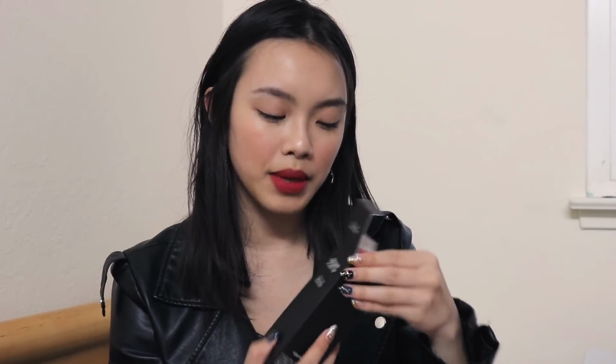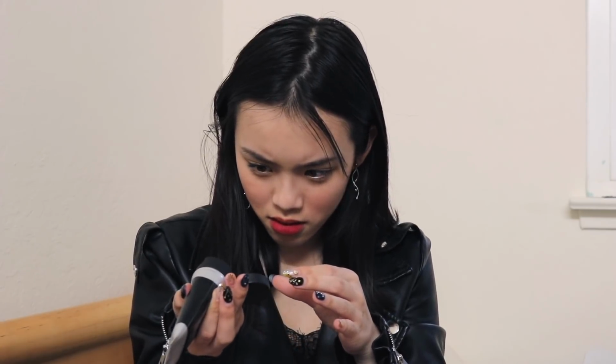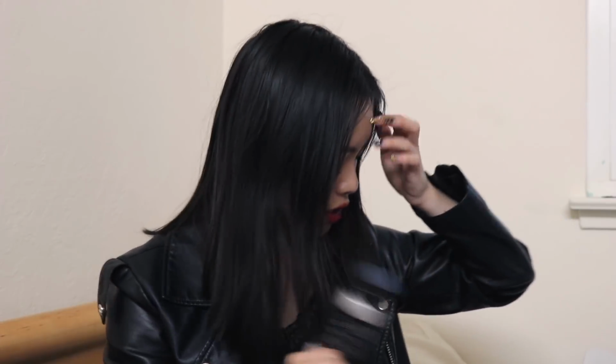This is the Ground Plan Secret Soft Peeling Gel. So, I'm assuming this is a mask. Oh no, I have to open it. So it's like a clear mask, and then I'm assuming that it dries and then you peel it off. I'm gonna try this later.